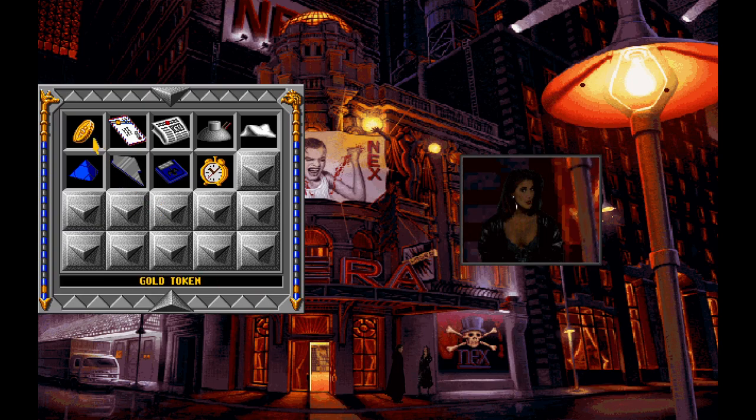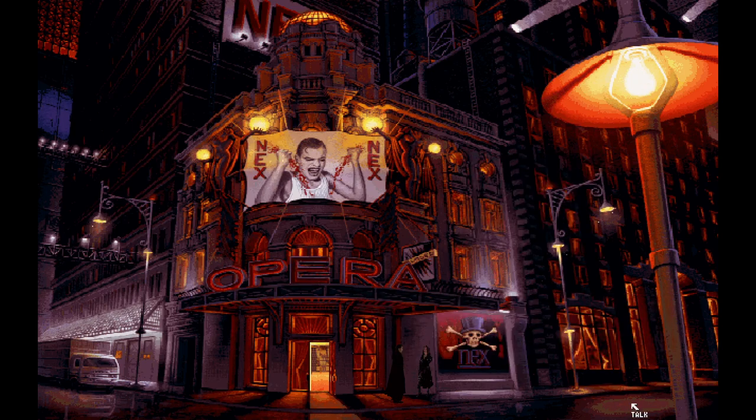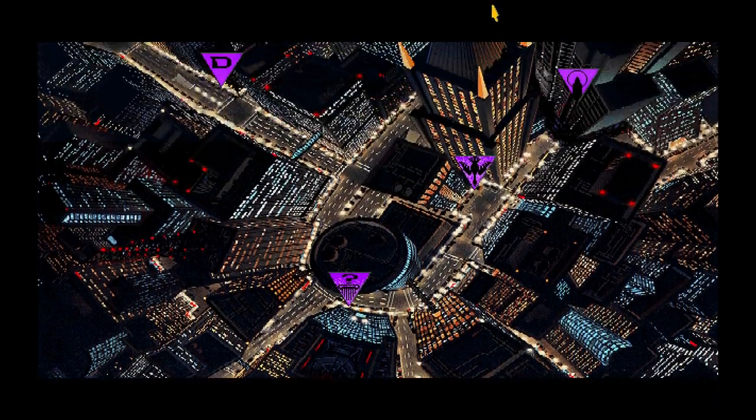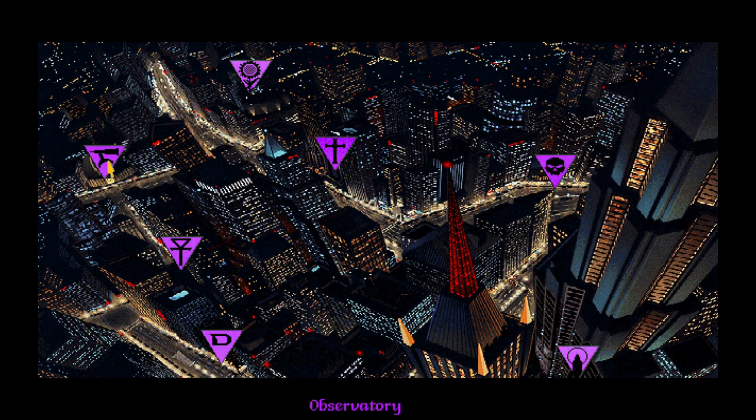I assume that the gold coin is going to be used for something important, but I have this gold token. If that's all you've got, forget it. That wouldn't get you a back rub. Yeah, I don't think I really have much of value. Anyway, I need to go to the observatory and find a lens. Here, okay, it's already on the map.